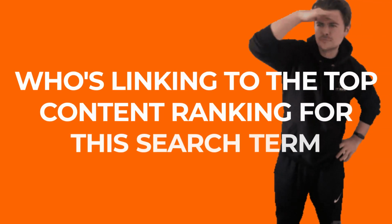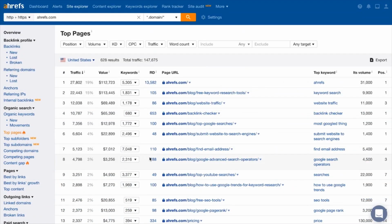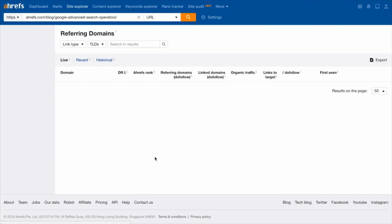Moving on, once you've identified a good keyword, you then want to look at who's linking to the top content ranking for this search term. Now, if you want to find out who's linking to your competitors, you can use a tool like Ahrefs. With this tool, you just provide a URL and it will then tell you about the sites linking to the page you're trying to beat.